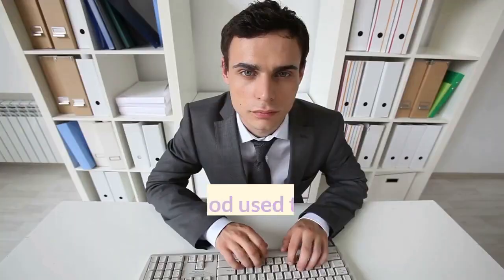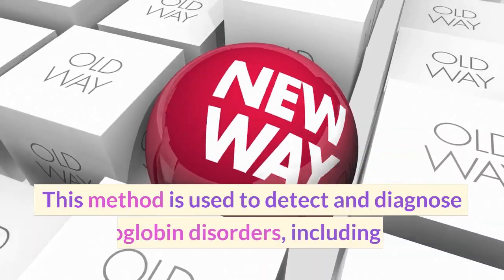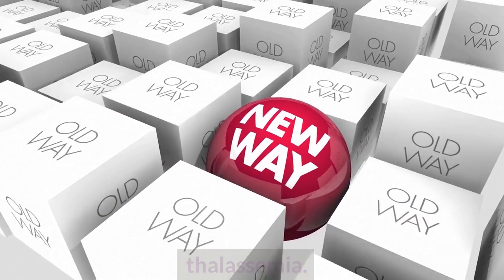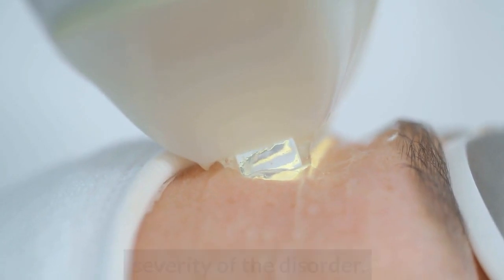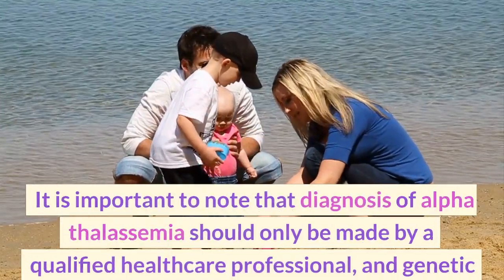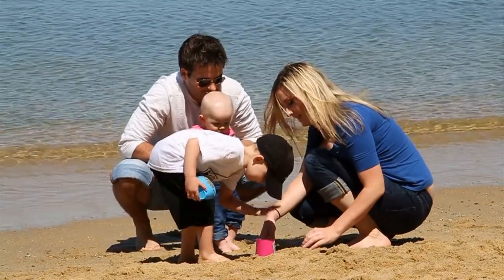HPLC method. HPLC is a method used to separate and identify different types of hemoglobin in the blood. This method is used to detect and diagnose hemoglobin disorders, including alpha-thalassemia. HPLC can identify abnormal hemoglobin patterns and help determine the type and severity of the disorder. It is important to note that diagnosis of alpha thalassemia should only be made by a qualified healthcare professional, and genetic counseling may be recommended for individuals and families affected by the disorder.